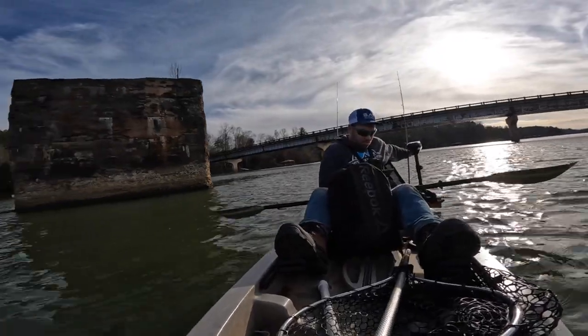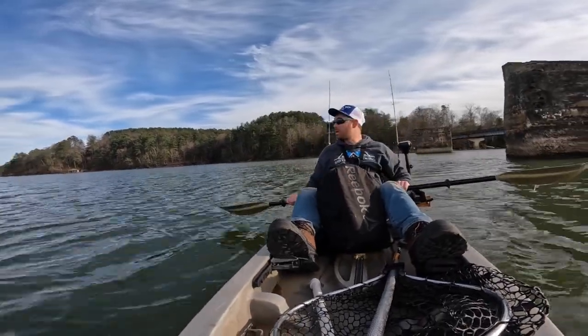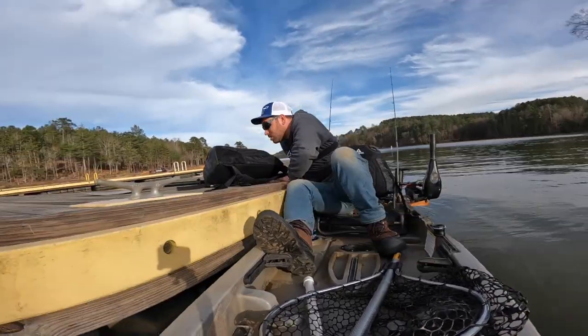I tried some more vertical jigging around a few of the other bridge piles, but with no luck. I was disappointed that the trolling hadn't produced any fish, but I'll take a bass on a handmade spinner and a catfish on a saltwater soft plastic any day of the week.